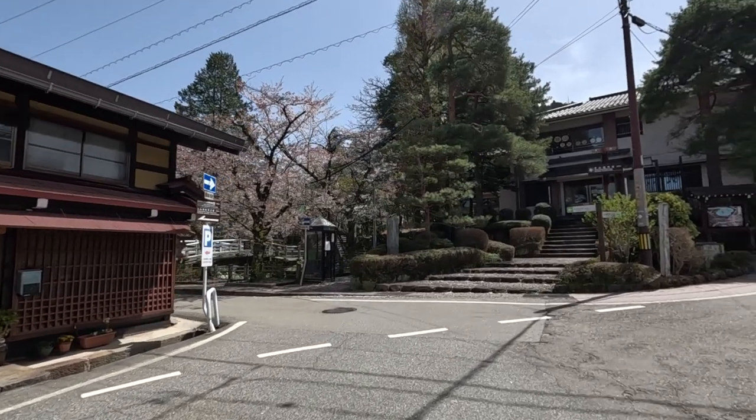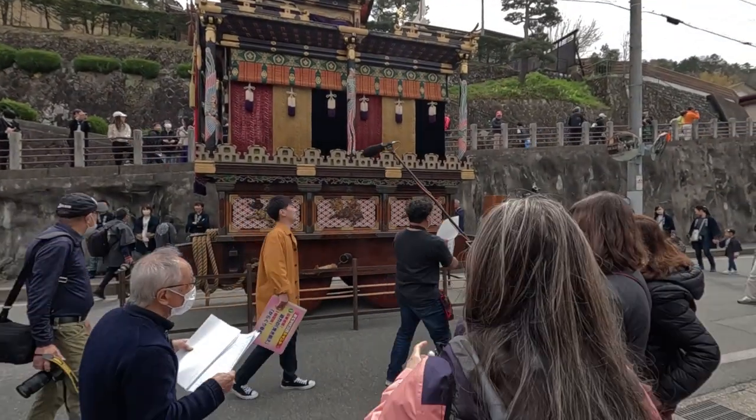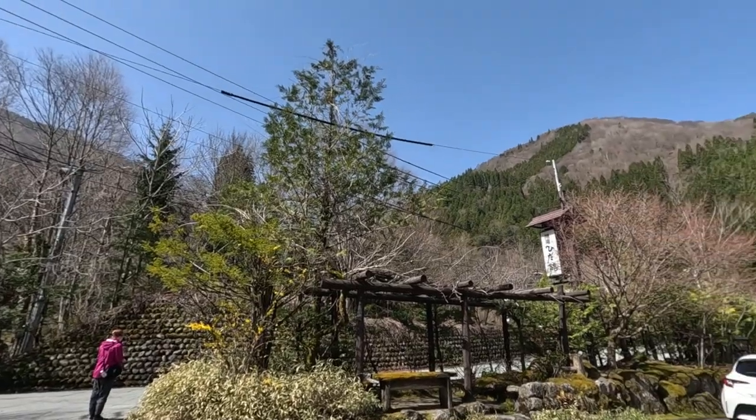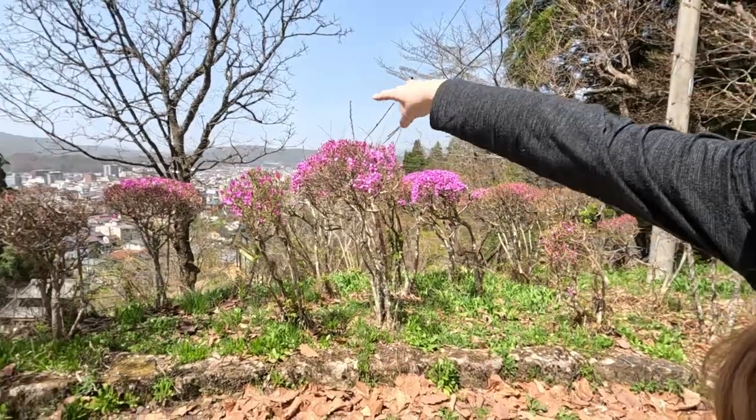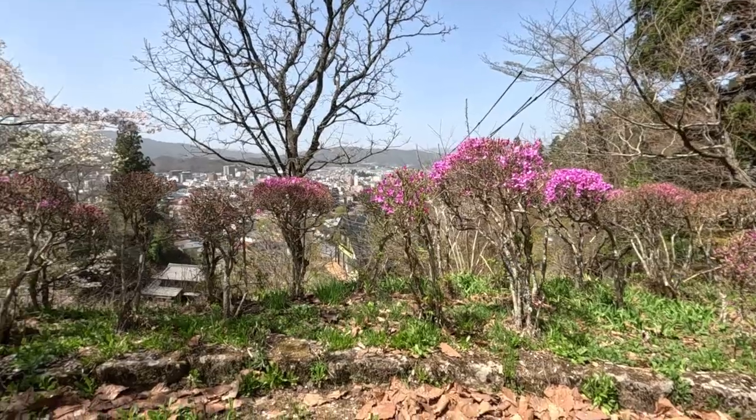Alright, so that was our little trip to Takayama to see the festival. And also in there we went to that Ryokan. It was a whole bunch of stuff. This video took a long time, partly because of how much we liked it there. We just really liked the feeling of Takayama.